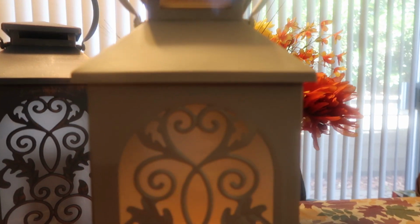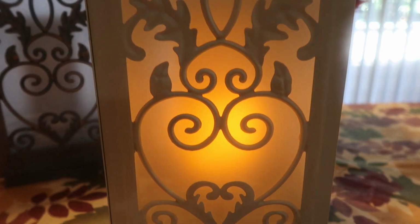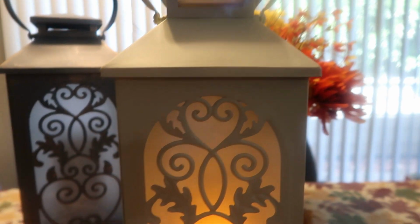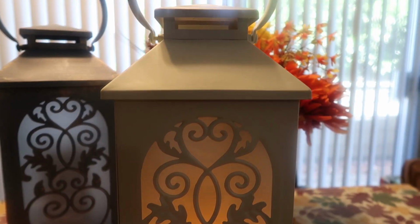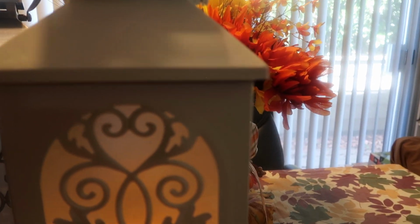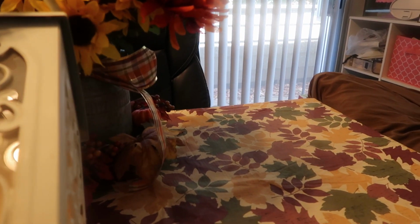So this is her with her light on. I'm gonna turn them both on again so that you can see them in the dark. But this is how beautiful. I think she is lovely, especially if you have that shabby chic home decor. Let me turn her off so that we can see her better.